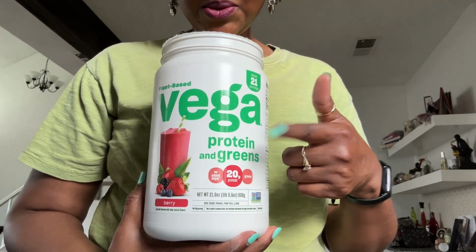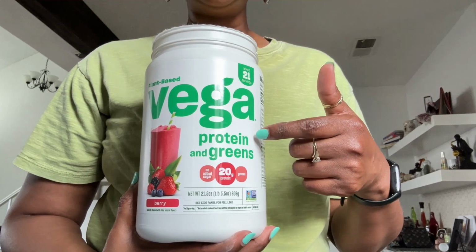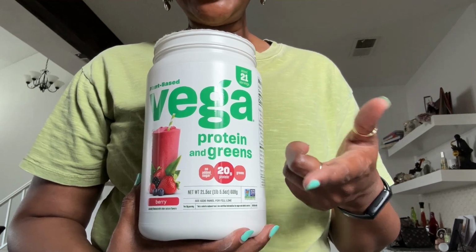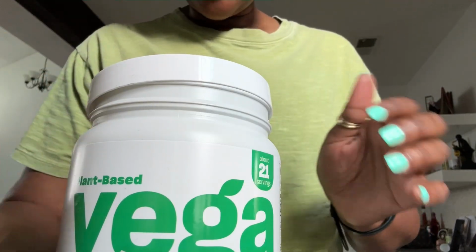For $10 this was, so that's pretty good. If it were the regular $40, then I guess that's pretty decent. It's like 2 something a day, because I think it's like 43, the normal price. But anyway, we're gonna try this out.